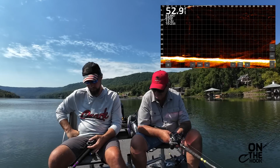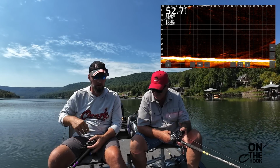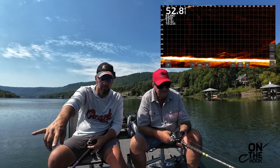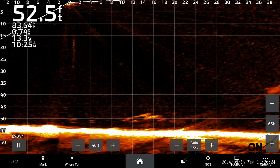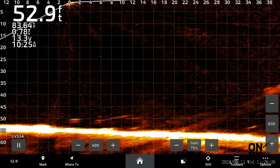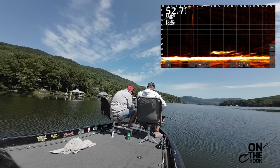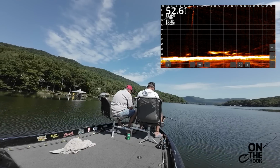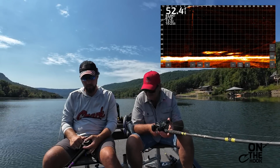Yeah, that's you bumping the bottom right there. And see, like right now, our baits are 8-9 foot apart, and they're both on the screen at the same time. Right. That's how wide that beam's going to be when it gets down there. Get some fish. We should just about run into them right here. They're almost straight under the trolling motor.